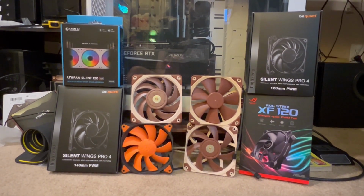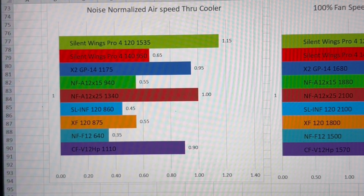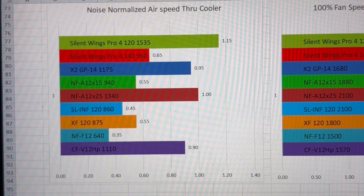Alright, let's get into some of the graphs and the data. So here we are in my massive roundup video with all the fans that I tested all on one graph. Here in this first chart, we're looking at noise normalized airspeed through an air cooler. All fans have been set to the same dB level of 42 decibels in my tests.